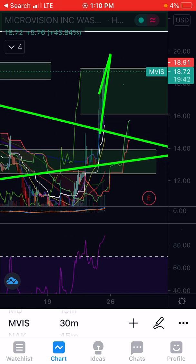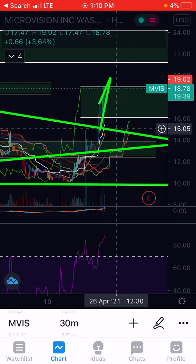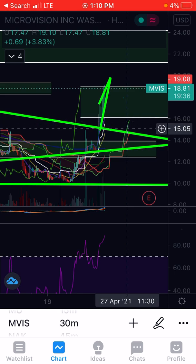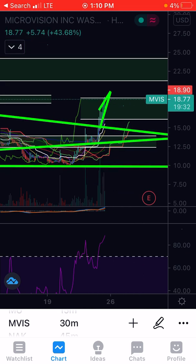But I am going to be keeping my eye on this for some type of back test of this $15 range and maybe a confirmed hold here before we could have another run for once.